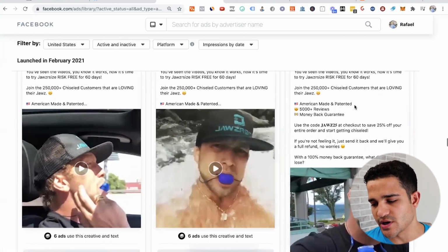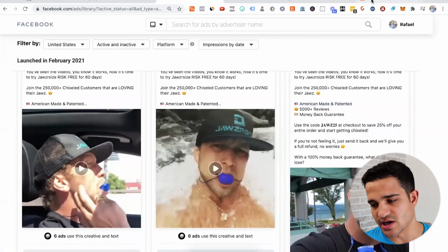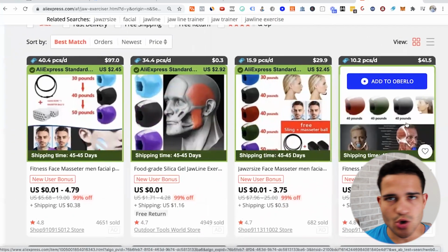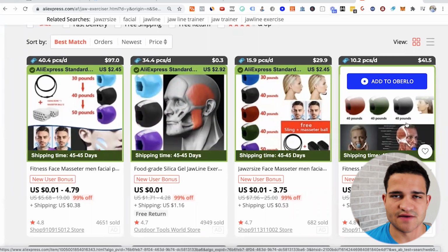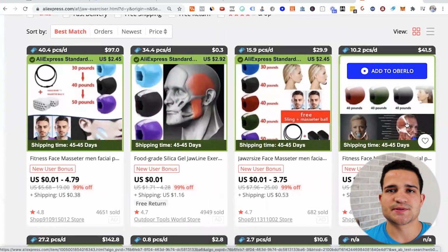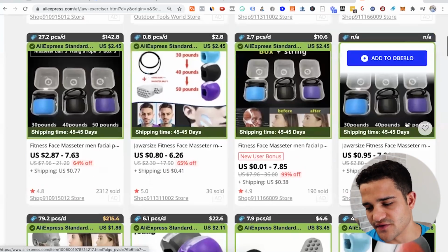And it also says American made and patented. Now they've actually patented the product. If you check on AliExpress, there's many products just like it. Obviously, no recommendation to sell this product. I definitely don't recommend you because it is patented. So if you try to sell one of these knockoffs, you probably will get shut down. Shopify, Facebook, Google will shut you down. So definitely don't recommend you.